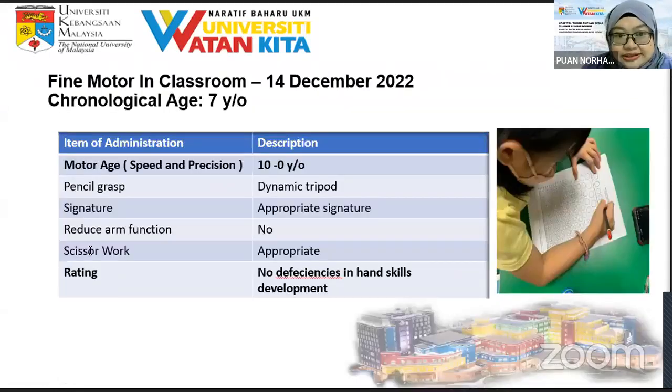Okay, this is the result for fine motor in the classroom, to assess writing speed and precision. For pencil grasp, the patient uses a dynamic tripod, and the motor age is around 10 years old, which means more than her age. There is no radial arm function issue, scissor use is appropriate, and there are no deficiencies in hand skill development.